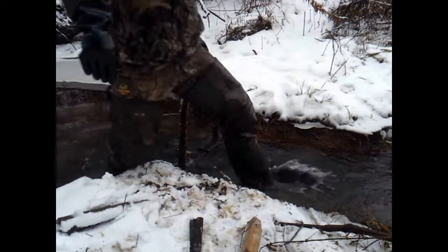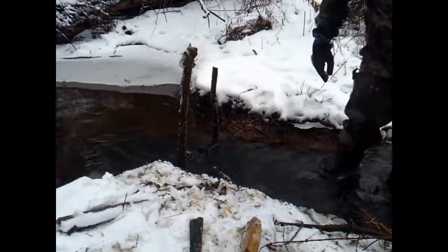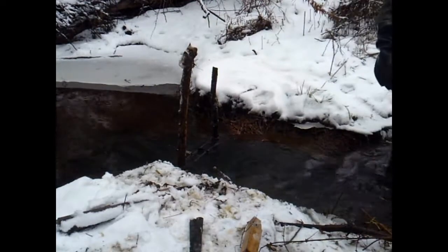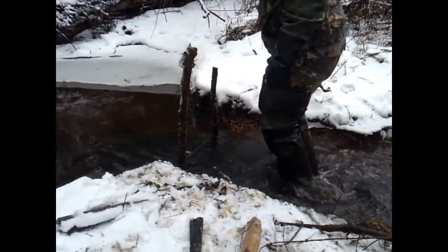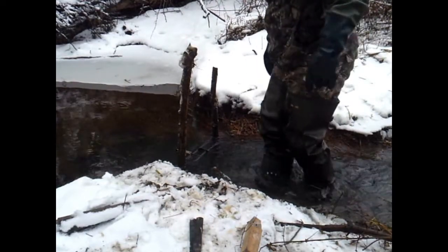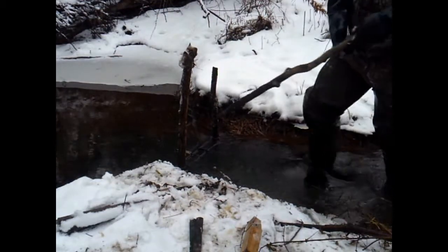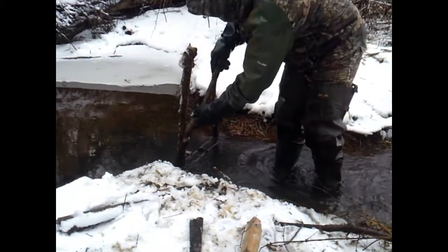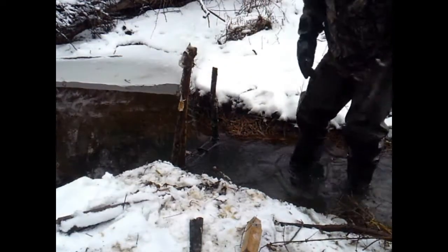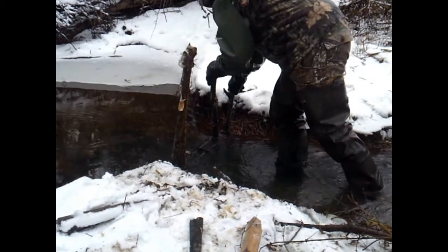So basically, come over here. Take my boot. Dig some of this out. Make sure it's good and flat. Now I can take some sticks and block off the sides, just so I know the beaver won't try to go around.